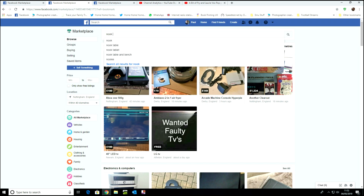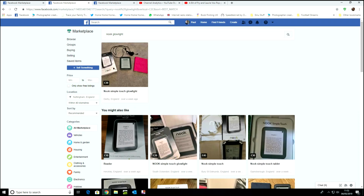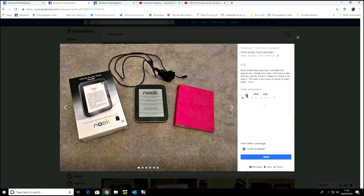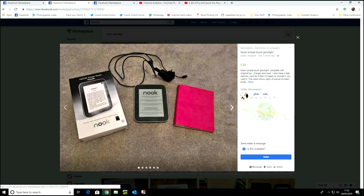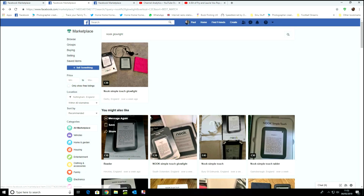Okay, let's have a look for a Nook Glow Light now. One in Derby. £30. What do you get for £30 on a glow light? Quite fancy a glow light so the wife can have a read at night and not have the bedroom light on and wake me up. It looks fairly reasonable, hardly used, got a memory card, the case looks a bit manky though, but I'm not going to pay £30 for it.